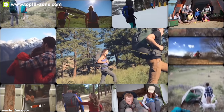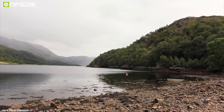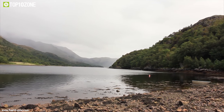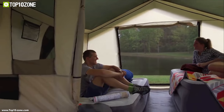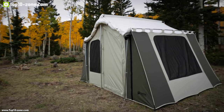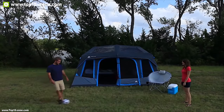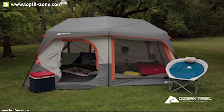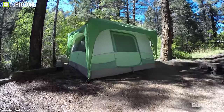Camping outdoors gives us a relief from our relentless life and allows us to spend more time in nature. But no camping trip is complete without friends and family, and that's why you need a tent which can offer huge interior space and features to accommodate your loved ones comfortably. There are loads of tents in the market, but cabin tents offer more interior space and features, making them the perfect tent for your outdoor camping trip.